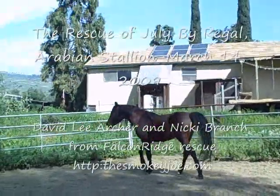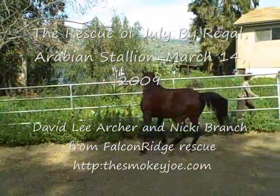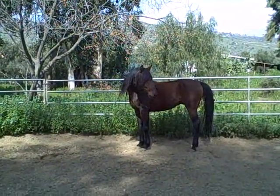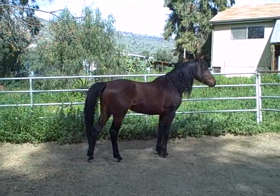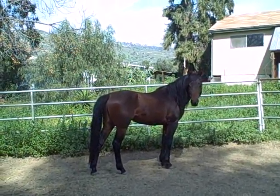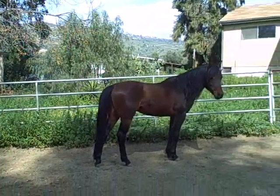Okay, this is an 8-year-old Arab stud that Nikki Branch from Falcon Ridge Rescue got called on. He hasn't been handled at all since he was a yearling, and from what I gather, not much at all. Nobody can get a halter on him, so I'm not going to try to get a halter on him in this sequence. I'm just going to take my time.